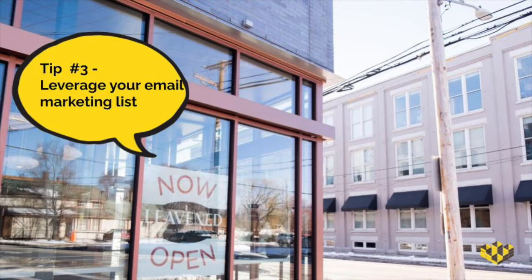Our next tip is to leverage your email marketing list. Social media isn't your only option when it comes to promoting your crowdfunding campaign. If email marketing is already a part of your marketing strategy, you can use your list to directly communicate with your customers about your crowdfunding campaign. This is a place where you can really communicate with your customers about why it is that you're running this crowdfunding campaign and what its success will mean for your business and for you.